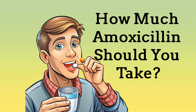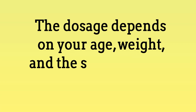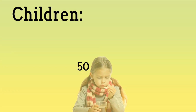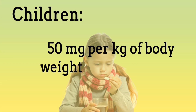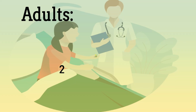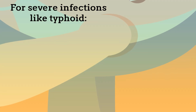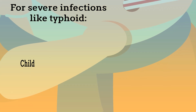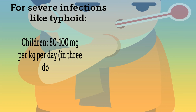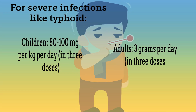How much amoxicillin should you take? The dosage depends on your age, weight, and the severity of the infection. Children: 50 milligrams per kg of body weight per day, divided into 2 doses. Adults: 2 grams per day, split into 2 doses. For severe infections like typhoid, children: 80 to 100 milligrams per kg per day, in 3 doses. Adults: 3 grams per day, in 3 doses.